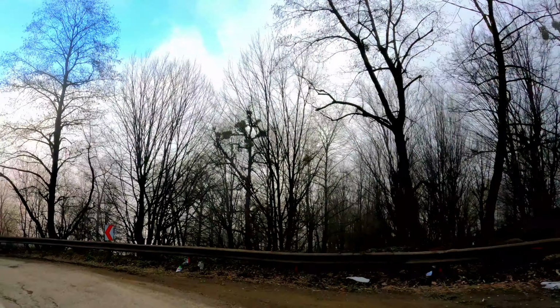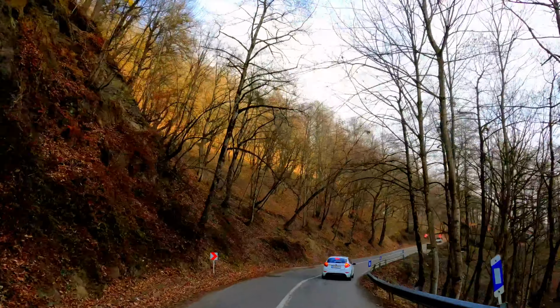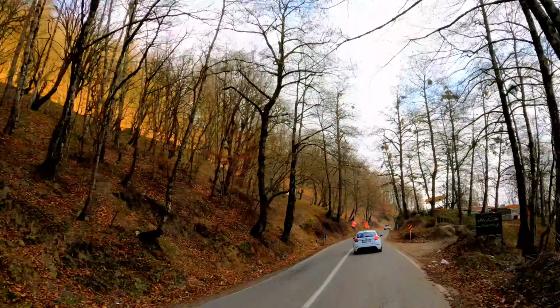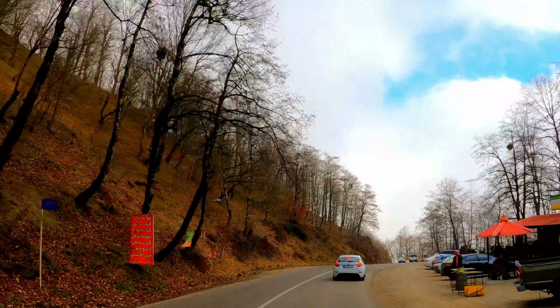Driving on the Chalus Road is not for the faint of heart, however. The road is narrow in some places and can be quite steep, with hairpin turns that require skilled driving.